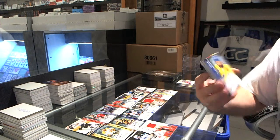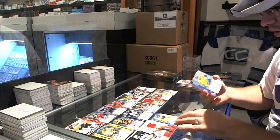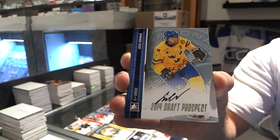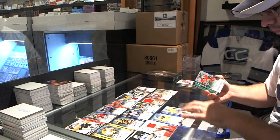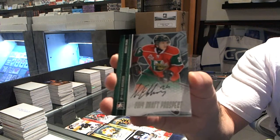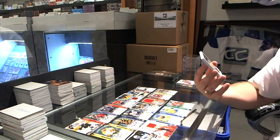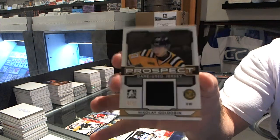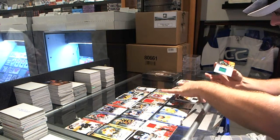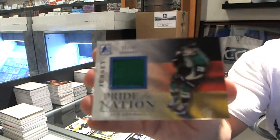We've got an autograph of Adrian Kempe. Autograph of Julius Bergman. And an autograph of Nikolai Ehlers. We've got number 10 of 45, Nikolai Goldobin. And a Pride of a Nation jersey numbered to 70, Leon Draisaitl.